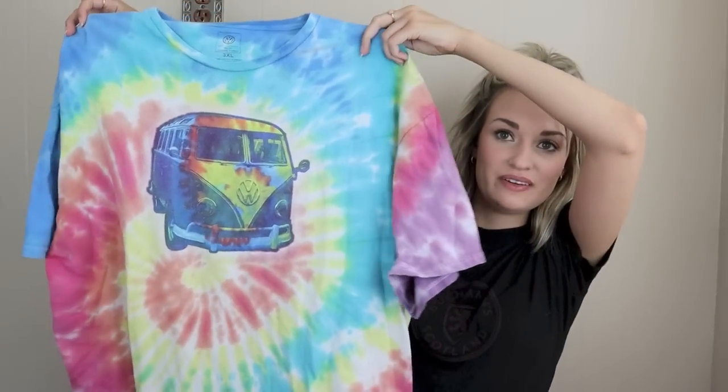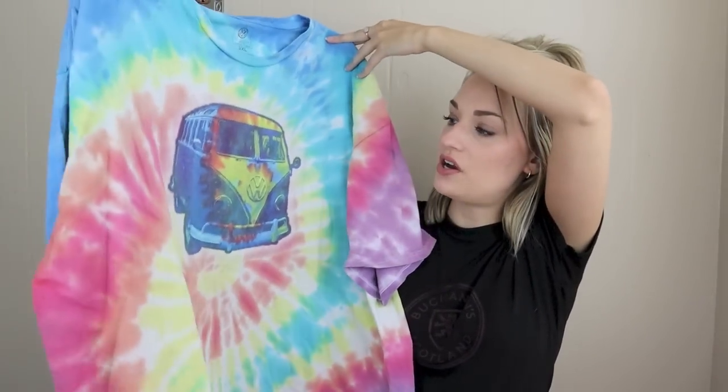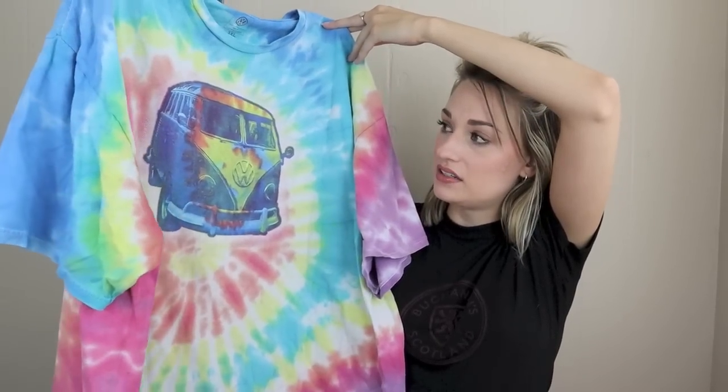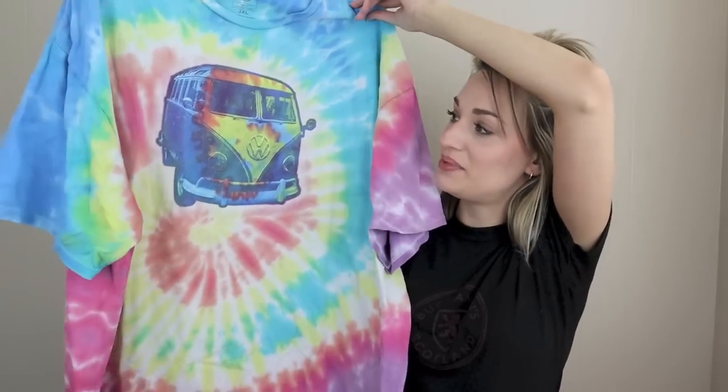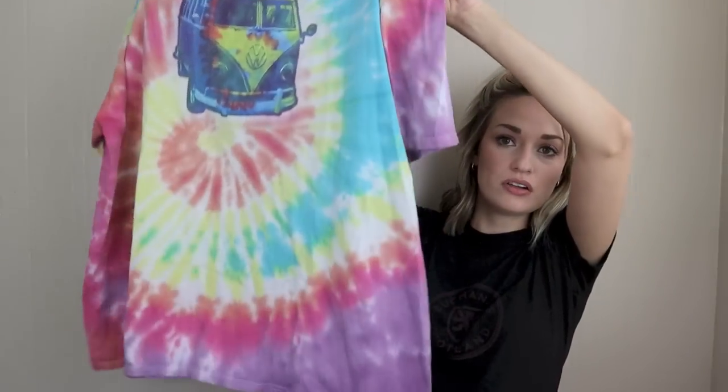Next up, another piece that I grabbed based on style. How cute is this? Tie-dye has been so incredibly trendy these past couple years, and obviously this is a tie-dyed piece. It has the Volkswagen van bus on the front. It's a size 3XL, so for all of those reasons, I picked that up.